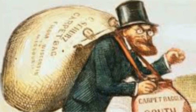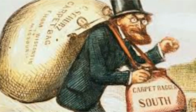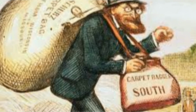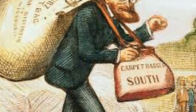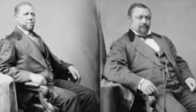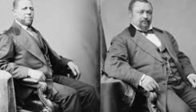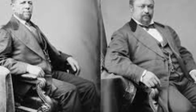Then came the Carpetbaggers, Northerners who packed up, allegedly with bags made of carpet, and headed south. Some were eager to help freedmen build better lives, while others saw an opportunity to make a quick buck. And finally, for the first time in American history, freed African Americans took on major political roles, becoming sheriffs, judges, legislators, and even members of Congress. Hiram Revels and Blanche Bruce broke barriers as U.S.